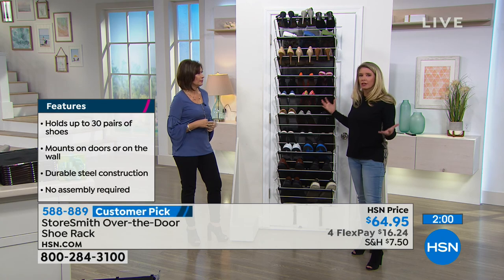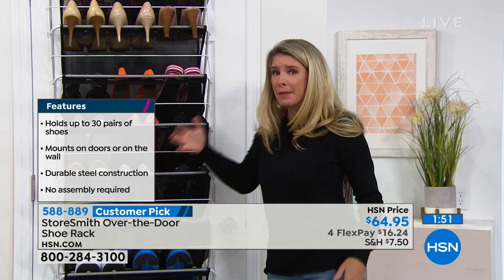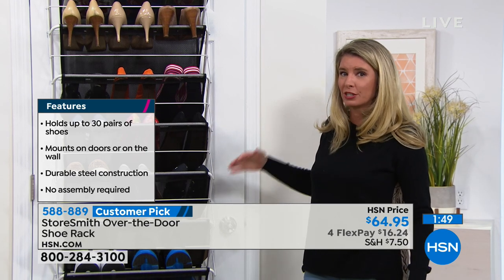I mean, this is literally utilizing the most unused storage space in our house. I mean, what's on the back of your doors right now? Maybe 2 little hooks for towels or coats or something like that. Imagine getting 9 cubbies worth of storage space.